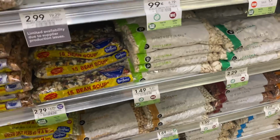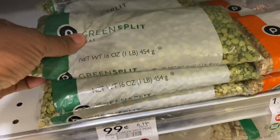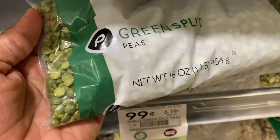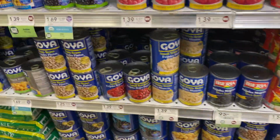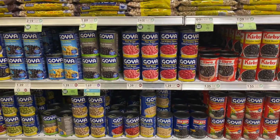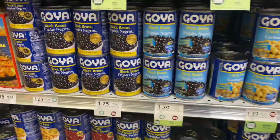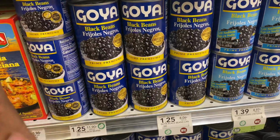If I do decide, okay, I need beans, I want beans, I don't get this. They got the green split peas. These are also WIC items. I never get this stuff though. What I do is I get the canned kind. Like I said, it's rare that these go on BOGO. So if you don't like peanut butter, you can get beans with your WIC. Very rare that they go on BOGO. When they do, I get them. I buy them anyways because it's rare.